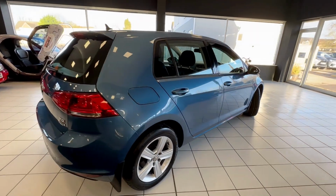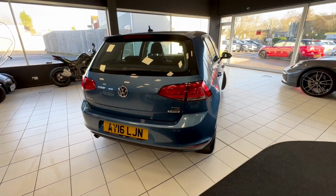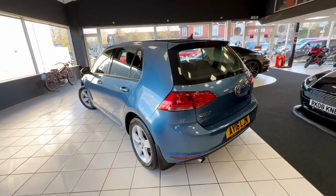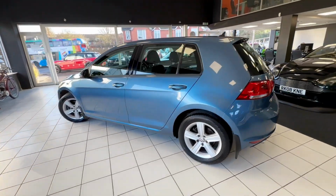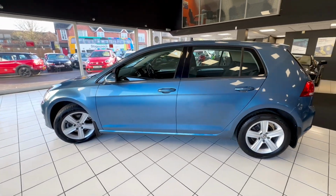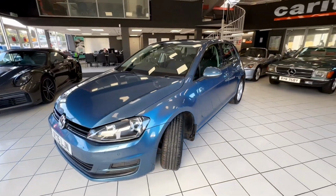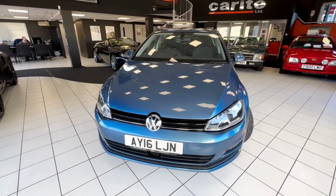In truth, it's a really good looking vehicle. Obviously it's a TDI Blue Motion. It is ULEZ and Clean Air Zone compliant as well. So you get the best of both with not having to worry about it, but at the same time with it being that Blue Motion diesel, some really healthy MPG. A really good looking car, this displayed in a very good condition.